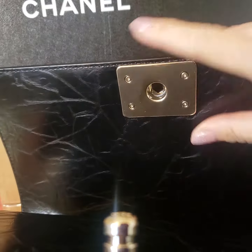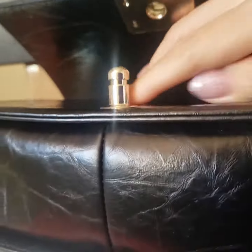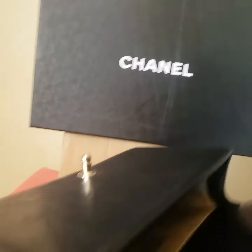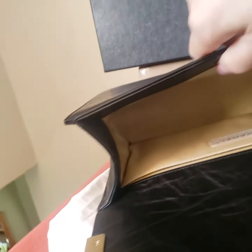The plastic protector is still on. It is crumble calfskin, so it has those lines on purpose. So if you actually make any scratch, it will be hard to see. It's super clean inside.